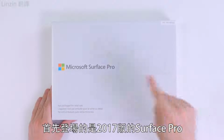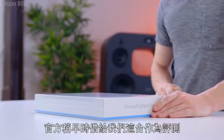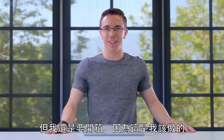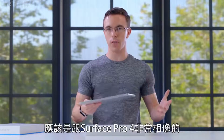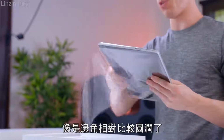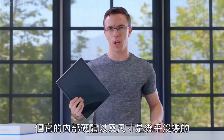So to start with, we have the 2017 version of the Surface Pro. They actually hooked us up with a review unit early, which is funny because it is not packaged for retail sale on the box. But I'm gonna unbox it anyway because that's what I do. So the Surface Pro, as far as hardware wise, should be very similar to the Surface Pro 4. They've made a couple of small tweaks, mostly like smoothing out corners and whatnot, but the hardware itself and the dimensions are pretty much unchanged.